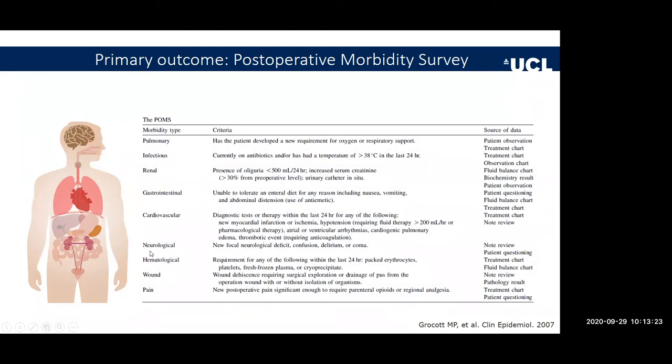or confusion, to the pulmonary system, if you require oxygen or respiratory support, if you have an infection, for example, encoded by fever, any kind of renal pathologies, GI pathologies such as nausea or vomiting. Also, if you have pain and you require opioids, this will be included in the POM score.